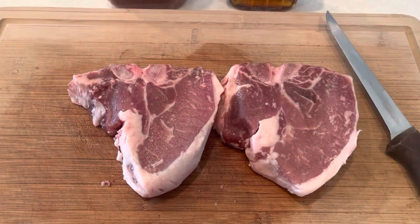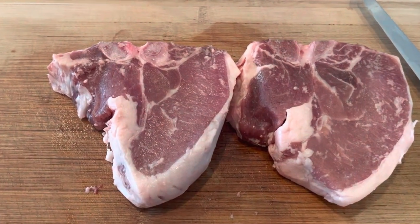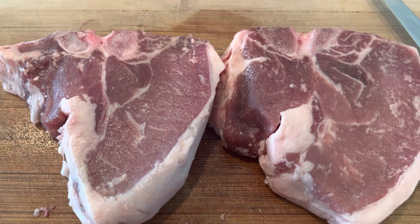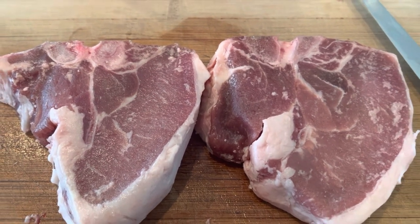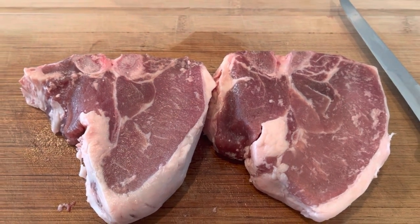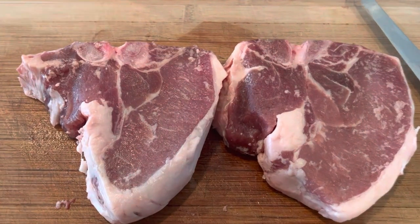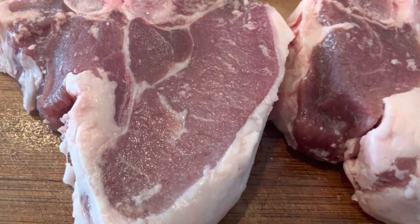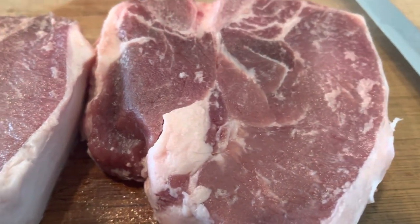I am really excited about today's cook. Received some Mangalitsa pork chops from Acorn Bluff Farms. If you're not familiar with Mangalitsa pork, do yourself a favor, look it up online, research a little bit, go to Acorn Bluff's website. It's amazing stuff. The fat content is incredible. Look at the marbling in these. I am so excited to taste these.